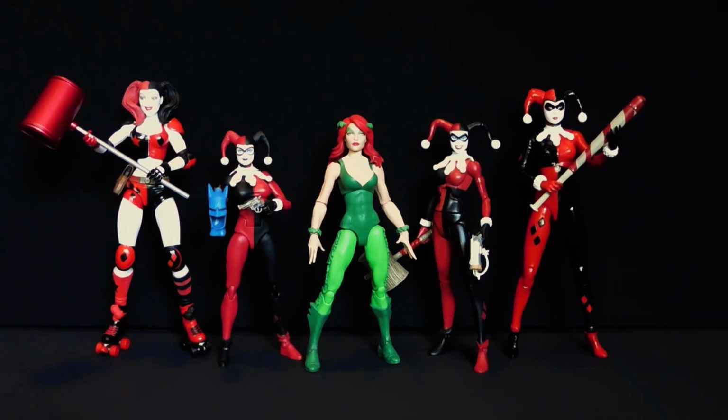Here's Ivy compared to some Harley Quinn figures in my collection. There's the DC Collectibles Roller Derby Harley. There's the DC Icons Harley Quinn. There's the DC Universe Classics Harley Quinn figure by Mattel. That's the one from the Mad Love 2-pack that doesn't have the blue tint to her face. And then finally is a DC Collectibles Arkham Knight Harley Quinn. And I think she scales best with a DC Universe Classics Harley Quinn.